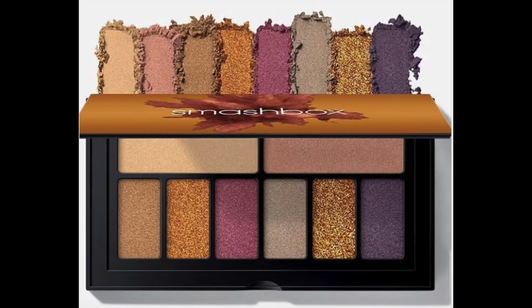So the next one I want to talk about is from Smashbox. It's a new offering in their Color Shot line. They come in these little palettes like this, and the quality of these eyeshadows is nice. There's really nothing wrong with them. I rarely use these because I absolutely cannot stand the packaging.